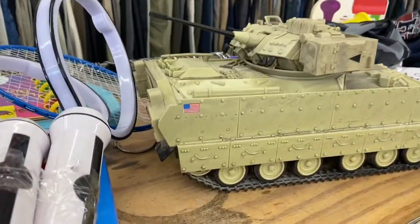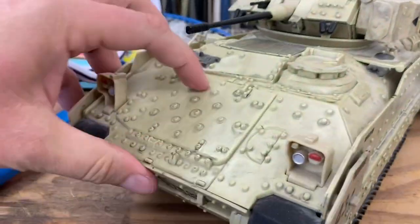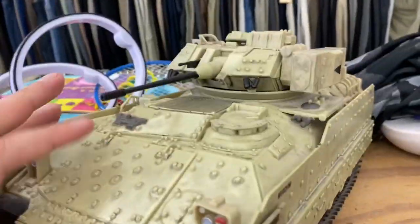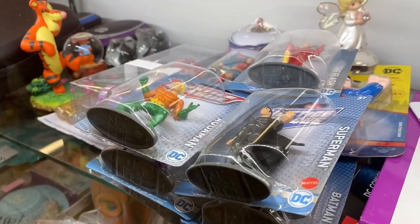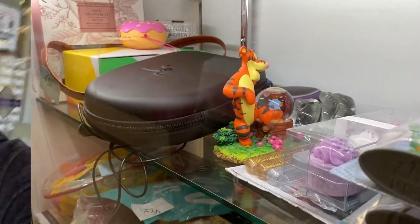Wow, check out this tank. That thing is badass. Oh yeah. That is super cool. It's from 2007. Yeah, it looks like we've got some Dollar Tree figures here. There's a Tigger. All right, guys. Man, I am on the jazz today between Retro Expo and finding some vintage Teenage Mutant Ninja Turtles in there. Oh my gosh. This is turning out to be one hell of a day.